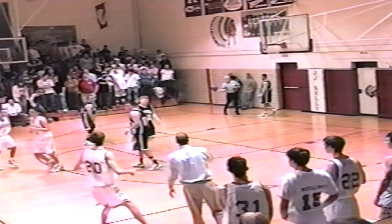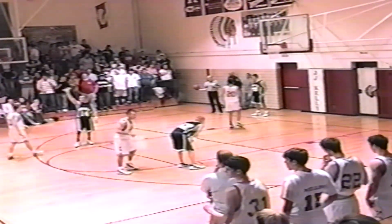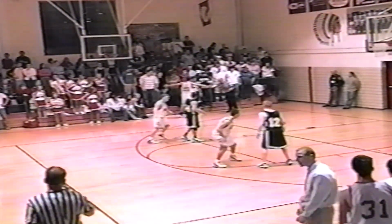Dotson has it. Dotson drives down the left side of the lane. No, he walked first. 2:24 to go. Derek Smith checks in the lineup for Gate City, replacing Drew Scott. 2:24 to go, 58-40. Gate City has Luke Humphreys on the inbound. Wheatley knocks it out of bounds. It'll belong back to Gate City. Humphreys to throw it in.